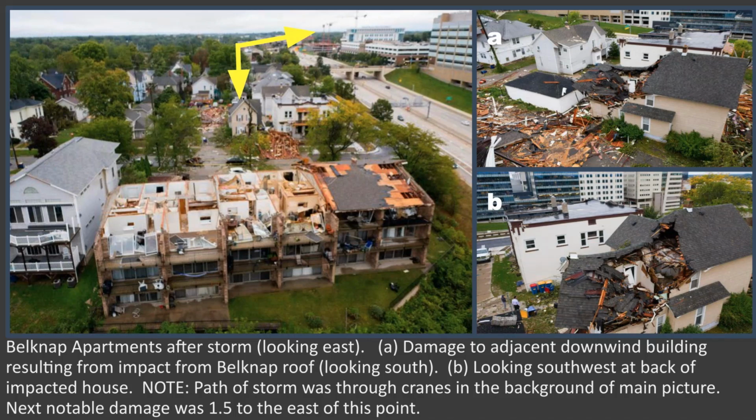And so I'm pointing to the house here where one of these roofing sections landed on the back side of it, causing the damage to that structure, which you can see in A here on the upper right. And then the other arrow is pointing up towards those cranes. Well, McDonald's, I told you I was right behind that. That's a big construction site. McDonald's is just on the other side of that building they're building. And the nose of the cyclone went right through those cranes. It's not to say that they didn't experience strong winds, but what I'm trying to get at here is the damage is not continuous by any stretch of the imagination.